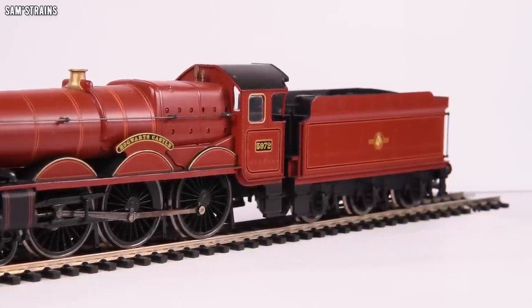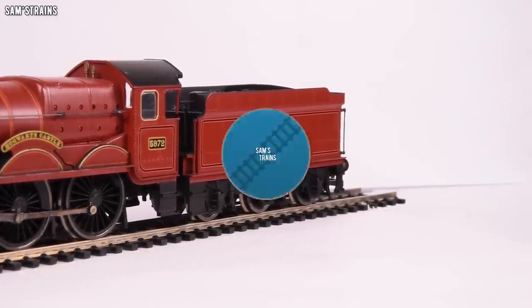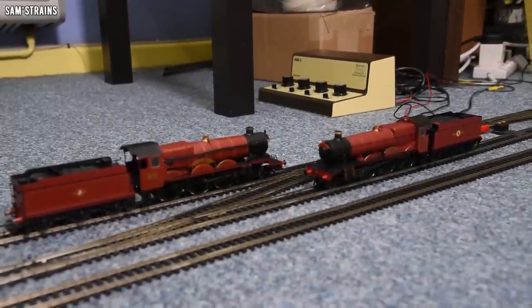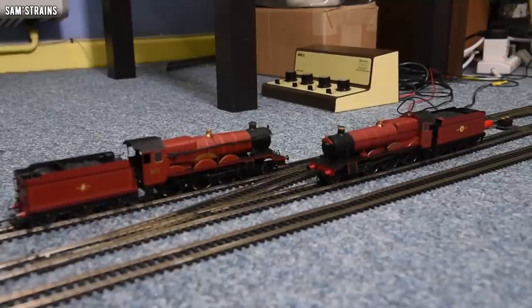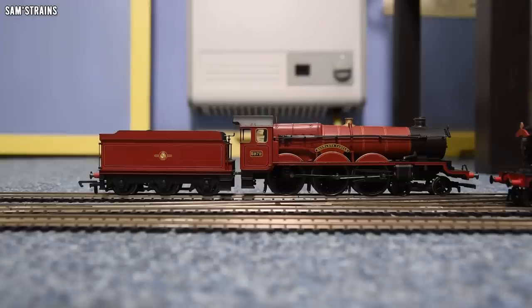Let's move on though, and we'll talk about the mechanism in these two models, and then we'll compare their performance. So there are the two subjects down onto the track, and I'm going to show you how they perform in just a second. In terms of mechanism, quite honestly, neither of these are great, but there is one that comes out on top, and you can probably guess which one that is.